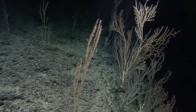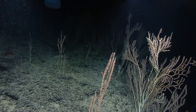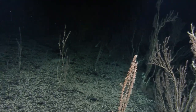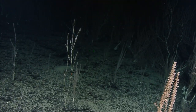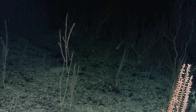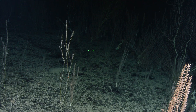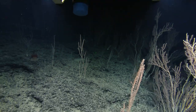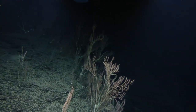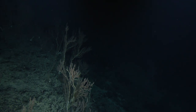Okay. There's a big anemone on the seafloor. Okay, you can zoom in there. Okay, one, two, three, four. We probably have about 30 seconds left on this spot before we need to move. Okay, yes, we can. Okay, good. Thank you. Roger.